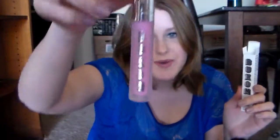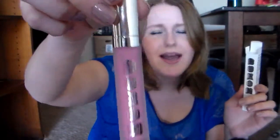And then the last thing I got, I lied. One more Radiant Orchid thing. I got a Buxom lip cream in Lavender Cosmo. You guys, Radiant Orchid, come on.